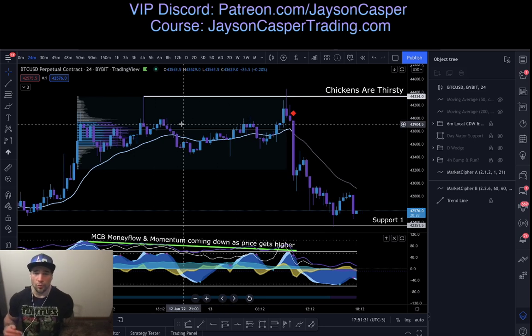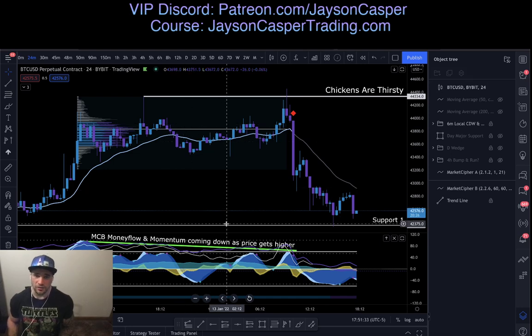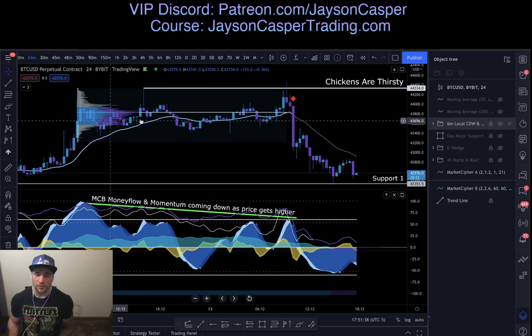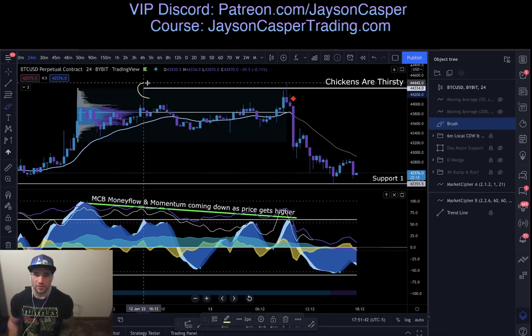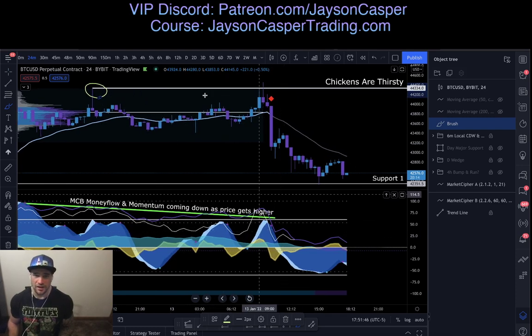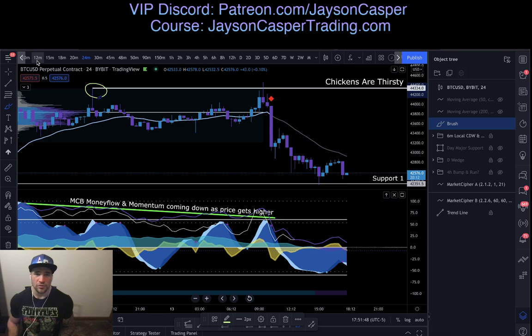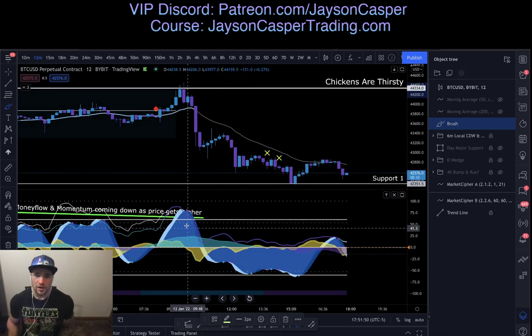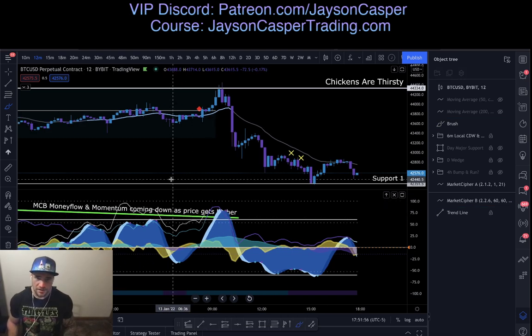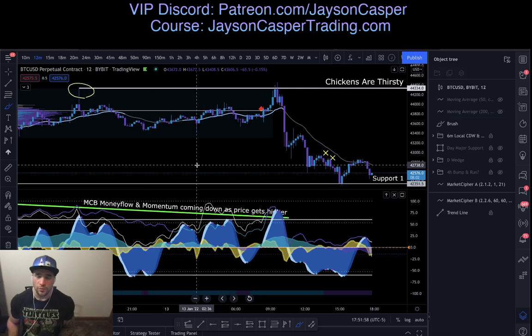However, we can identify a fake out by looking at our indicators. On Market Cipher B, we can see right here that as we are forming this range, when we come up to take out the previous high, the money flow and the momentum waves are coming down. In addition, if we go to the 12-minute time frame, we can see that when we're putting in that high, the RSIs are so close together. This is usually a sign that we are going to get what is called a chickens drinking water trade setup.